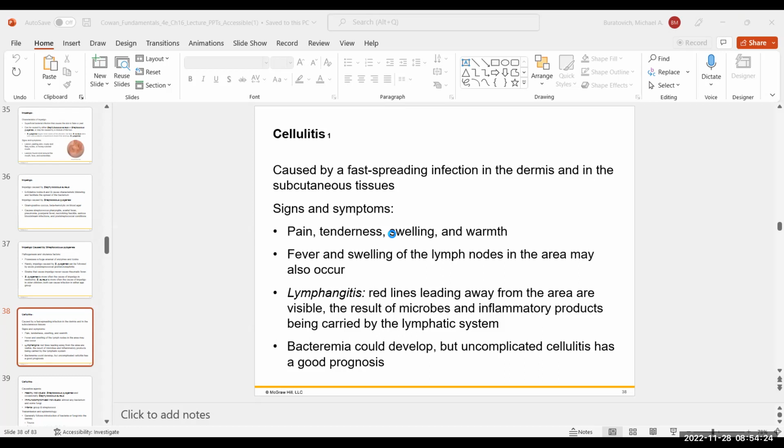So erysipelas is caused by Streptococcus pyogenes. So group A Streptococci cause erysipelas. Erysipelas can affect most places on the skin, but it usually affects the face. It involves the epidermis and the dermis. With erysipelas, you have a sharply defined margin, unlike cellulitis. The onset is usually abrupt, and you also usually get fever and chills.